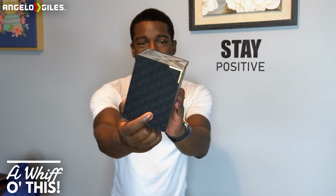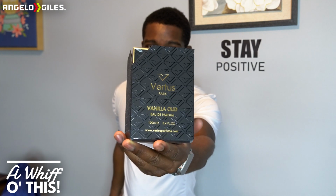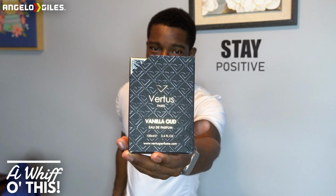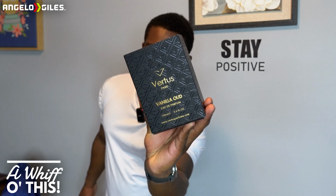So it comes in this extravagant box as you see right here. I really love the design on this thing. They even added the indent, as you always see. Their brand has this famous little indent with pretty much everything that they do. They add this little indent to at least one of the corners of the boxes or their fragrance bottles. Really cool little touch. Again, this is Vanilla Oud by Vertus. I thought the name of it was Vertus at first, but it just didn't sound right. And then I looked it up and I was like, okay, it's Vertus.